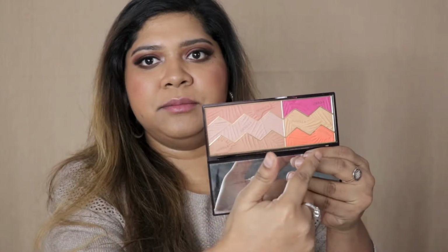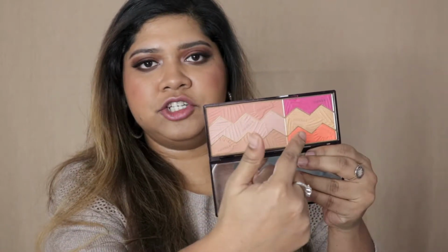Actually, this side is again my favorite side, but I do use these shades as a pop of color on the cheeks. So yeah, I used this pretty much all summer long last year, so highly recommend the By Terry Sun Designer palettes. She comes out with a variety of them every year. This was last year's edition and I really enjoyed it.